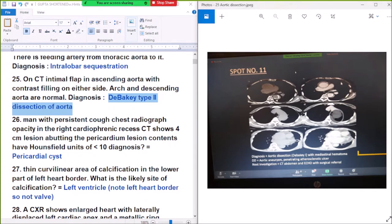Because both ascending and descending aorta are involved. But here they are saying that the intimal flap is seen in the ascending aorta, and the arch and descending aorta are normal. So diagnosed DeBakey type 2. That's question number 26.